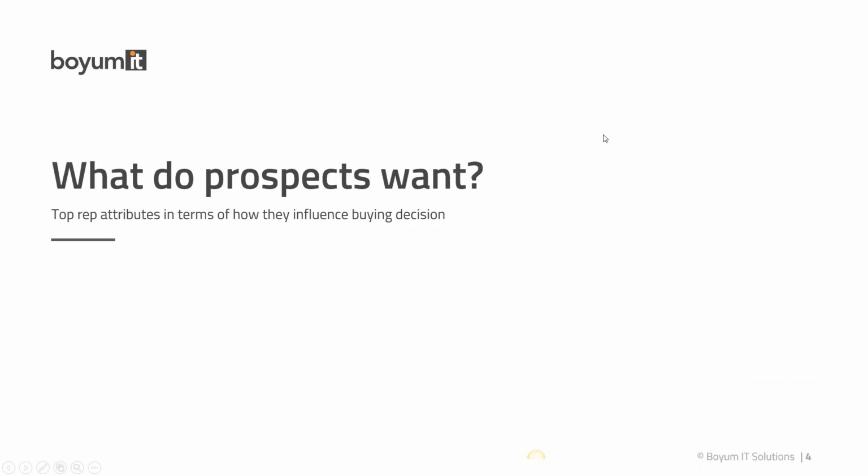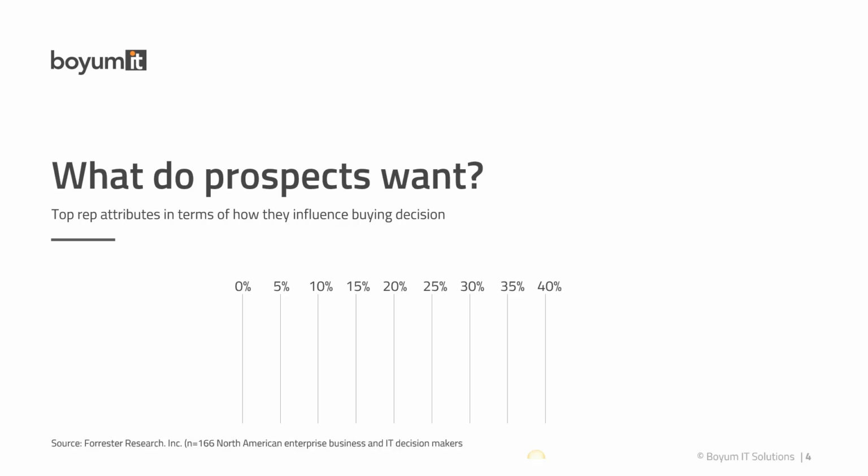Okay. So I want to start with what prospects want, and this is a very important point because when we look at sales reps and what they bring to the table, it's really important to understand how the characteristics that they have can influence the buying decisions. So I took a survey from Forrester Research, where they basically list characteristics based on importance for those prospects. You can see, for example, that product knowledge only counts for 2%, meaning it's only 2% important to our prospects.